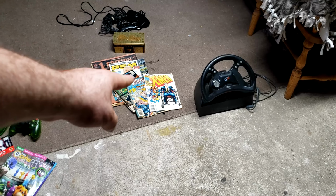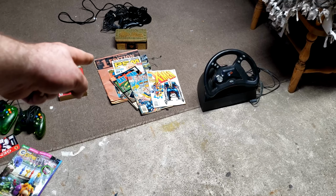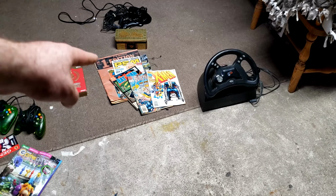There's a vintage X-Men comic, Black Wolf comic, Batman comic, a reprint first edition of Wonder Woman #1, and a PlayStation Magazine unofficial from like 2003. It's a swimsuit edition one, which is actually super cool.